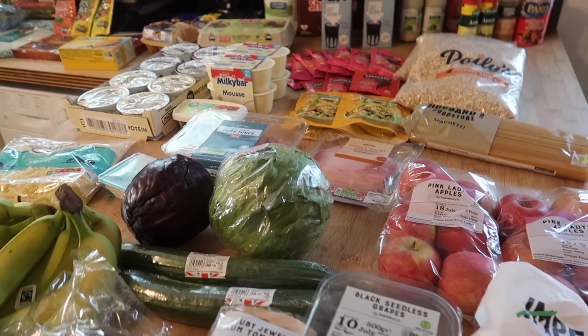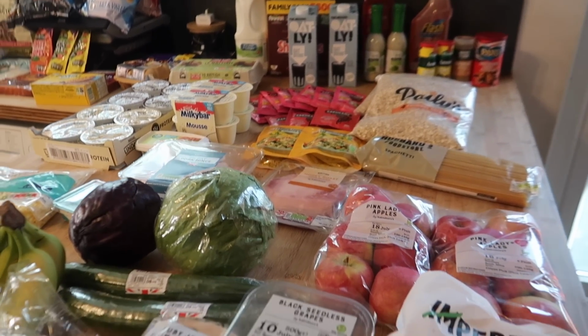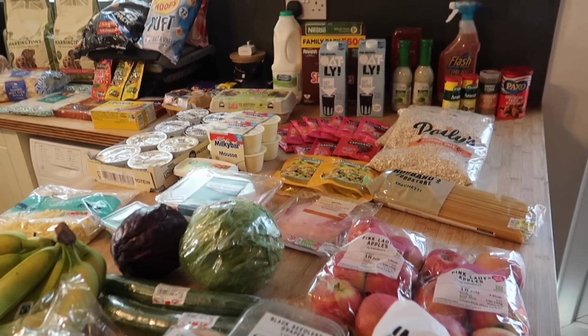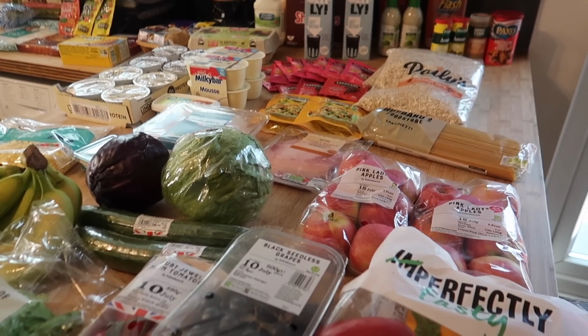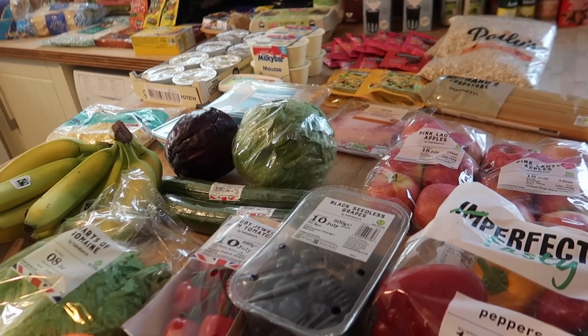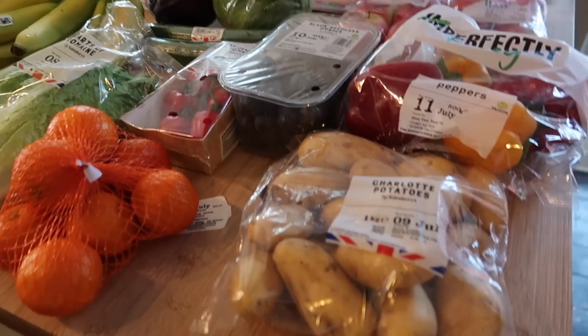So this week I have been to Sainsbury's and I will do what I usually do, take you through everything I've bought. If you want to know how much I've spent, make sure to stick around to the end. And I'm also going to tell you my meal plan for next week because I've actually written it down for a change. So start off with the fresh fruit and veg.